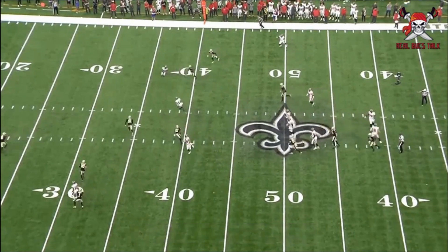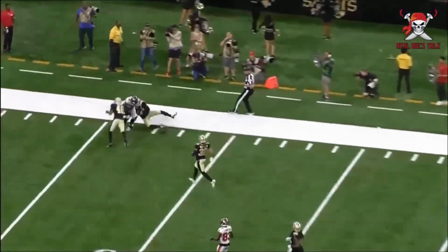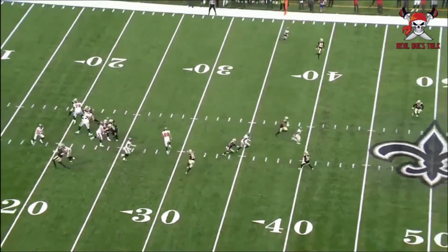This is Dave Canales' system that's working, but you also have to have the guys that can execute, and that is perfection with execution. With the puppy pound being the two guys as decoys, you got to love it.